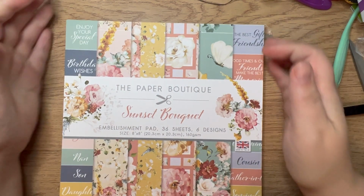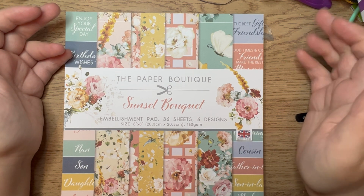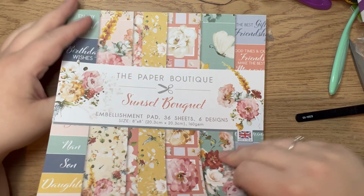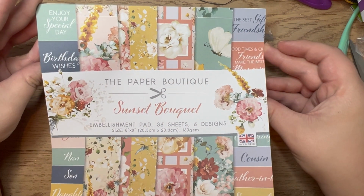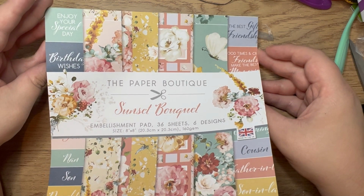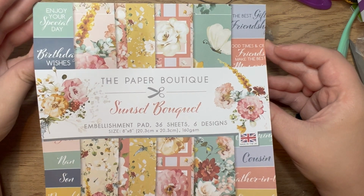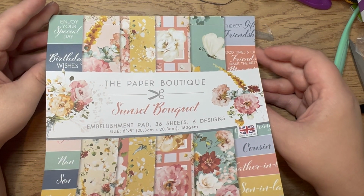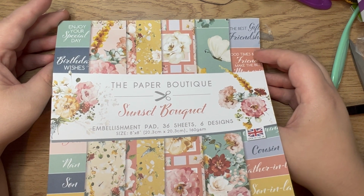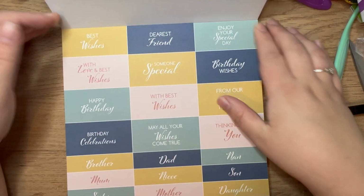The next one is another new one to me. This is the Sunset Bouquet embellishment pad, 36 sheets, 6 designs, 8x8, 160 GSM. So this is another one. I think the 36 sheets, 6 designs in 160 is their old original design. I want to say they then changed them to 150 GSM, and then I think the new ones are the ones that have only got the 30 sheets in. I might be wrong.